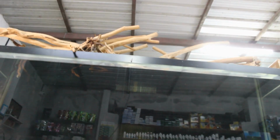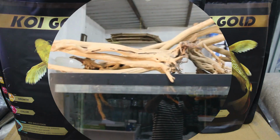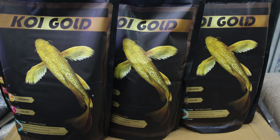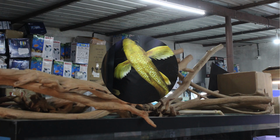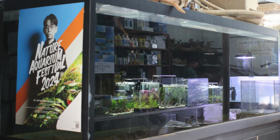And again, there are going to be exotics coming in very soon, and I will keep you all posted about it. Most probably I'll be posting shorts with regards to the fish or exotics that come in.